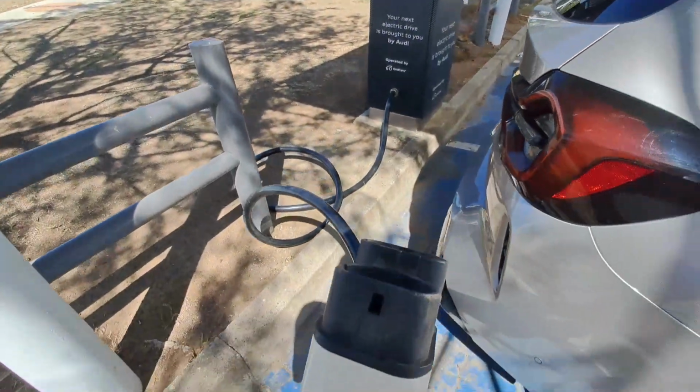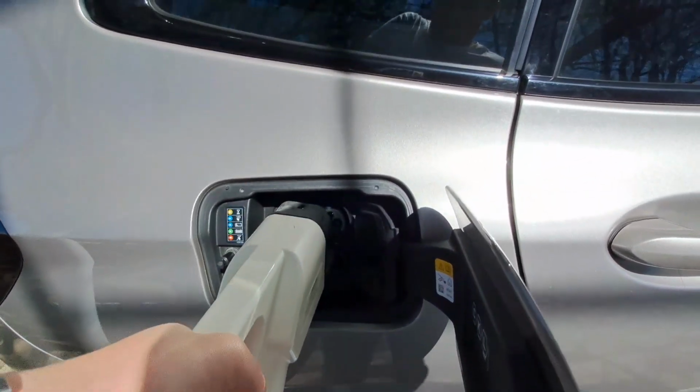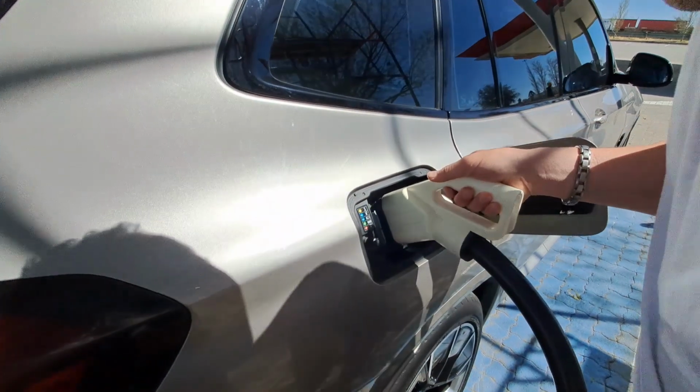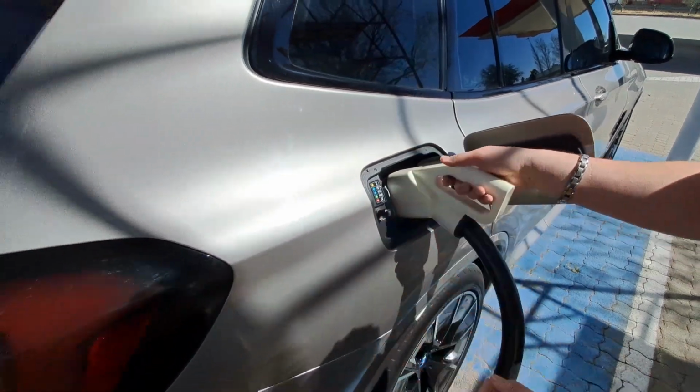Yes, but guys, this is one heavy cable. This is like my whole gym for the week. Okay, it's very difficult doing all these things with one hand though. Okay, it's plugged in. Now that's going to start zooming. Okay, it's orange.